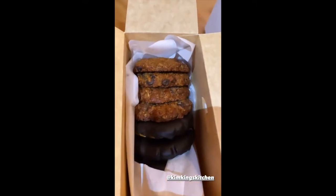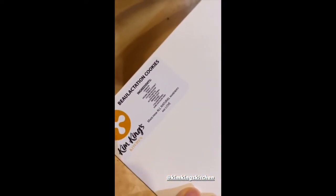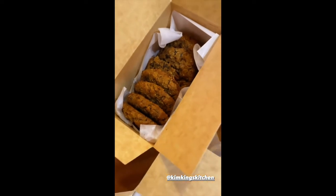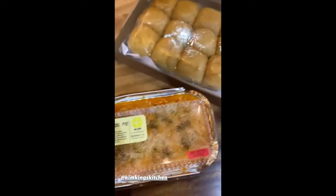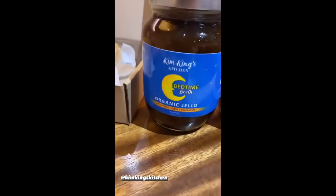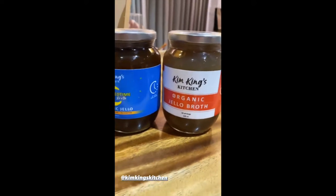Now these are cookies I can have every day and not feel so guilty. They are sugar-free, gluten-free, all natural, and they're good for lactation, so yay. And then they have some dinner rolls as well, and they sent this shepherd's pie. And this is a really good source of collagen, bone broth.